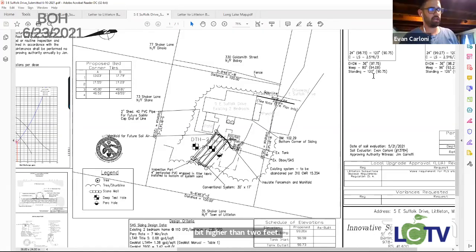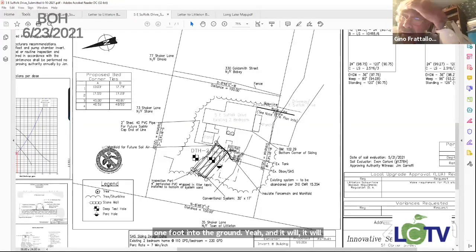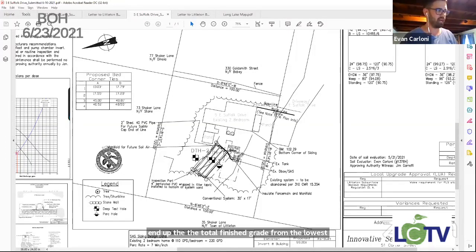Well, the high groundwater was 3 feet in the ground. So the bottom of the system is about 1 foot into the ground. Yeah. And the total finished grade from the lowest portion in the yard, I believe, looks to be about 6 inches, maybe 7 inches high.